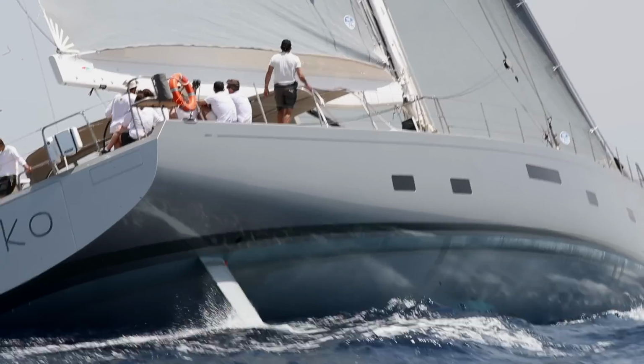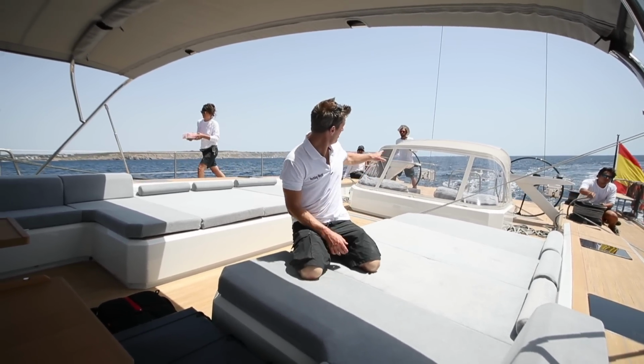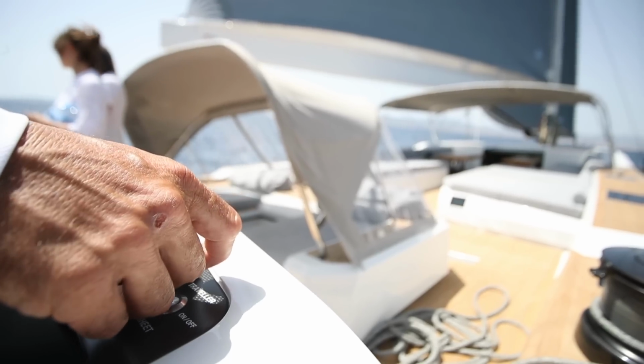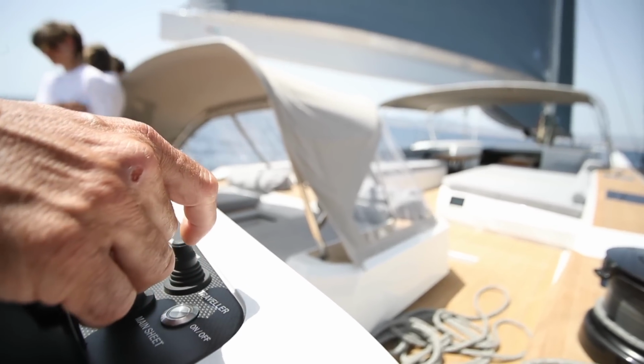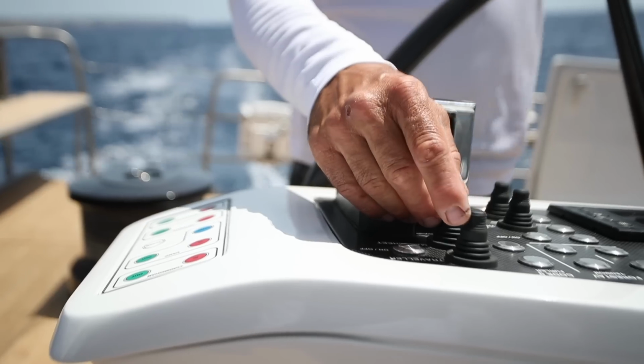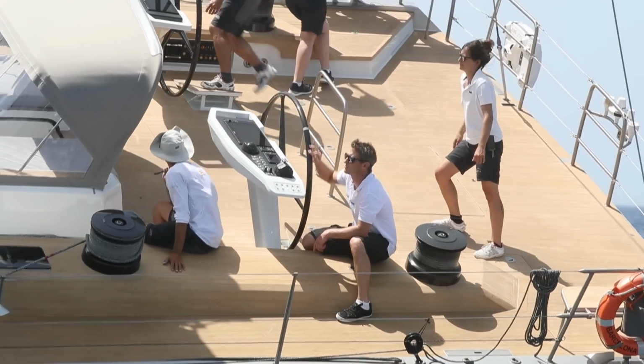So there's plenty of space and comfort for guests. And it's also easy to manage for a relatively short-handed crew. You'll notice the mainsail is all operated and trimmed from the pedestals, so you just need one person on the primary winch as well to help you, so two people can sail this boat at speed.